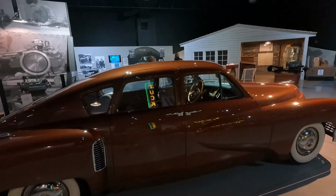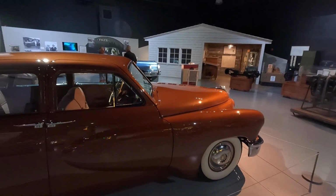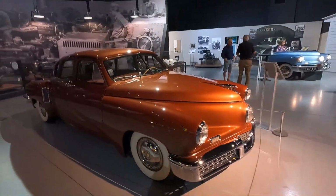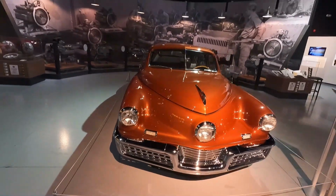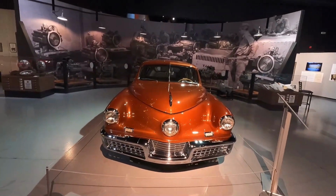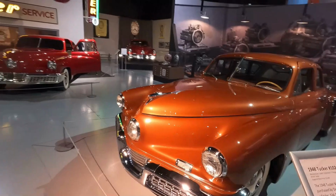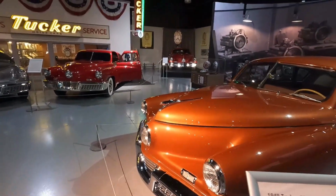I believe there weren't that many made, is what I'm being told. I think there were only like 50 of them made. These were made in Chicago back in the 40s. And what's really distinct about them is the front headlight here. See, there's another light right in the middle of the grill there. They aren't bad looking cars. This is a 1948, number 1026.